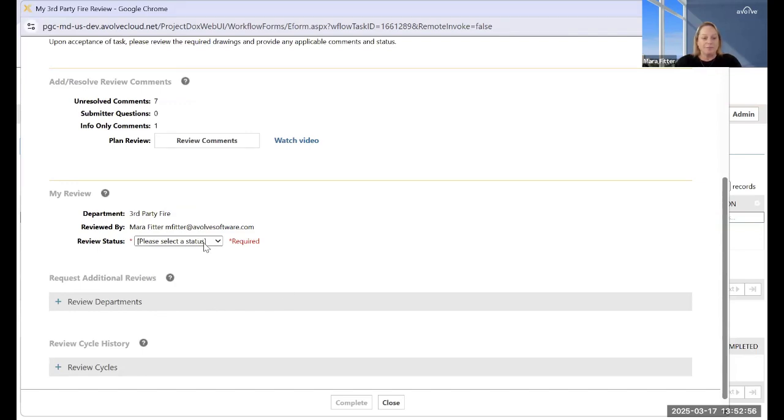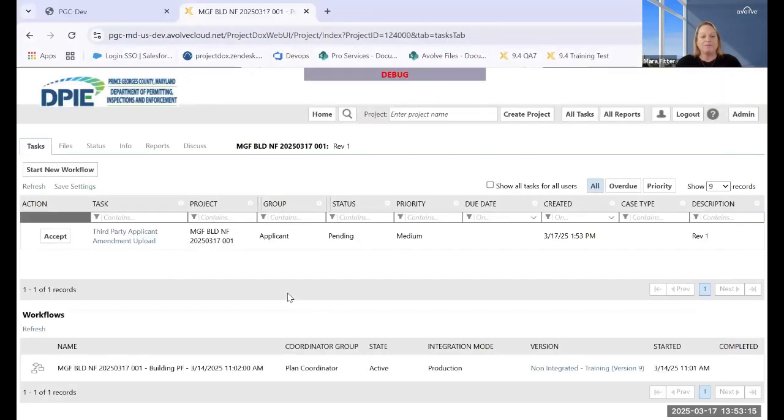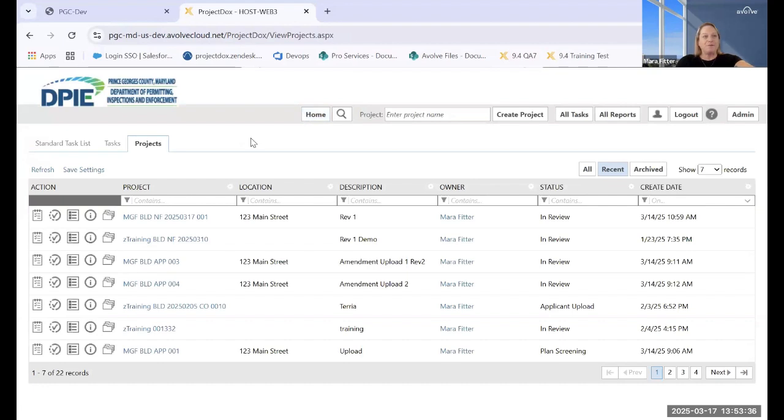When you complete your review, same as previously, you pick your review status. Once you choose a review status, you will see that complete at the bottom is now available. Once you have completed, your task is over. It's no longer your turn to do any work. So you cannot add any additional comments into your review comments grid. You would be able to view those comments, but not make any changes. In real life, you would not have seen that applicant task because you wouldn't have been the applicant. Okay.